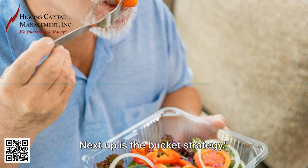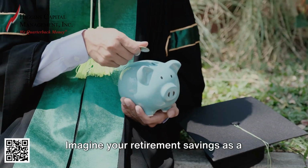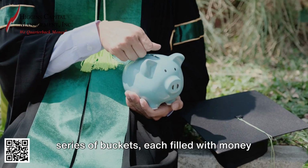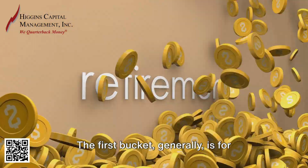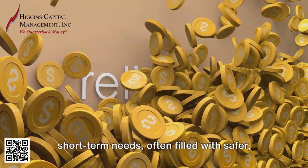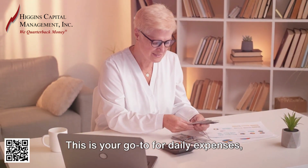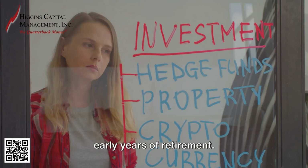Next up is the bucket strategy. Let's turn our attention now to the bucket strategy. Imagine your retirement savings as a series of buckets, each filled with money for different purposes. The first bucket, generally, is for short-term needs, often filled with safer, liquid investments. This is your go-to for daily expenses, ensuring you've got a safety net for those early years of retirement.